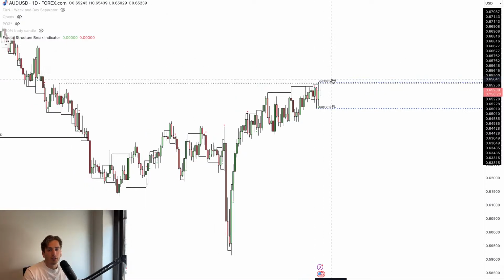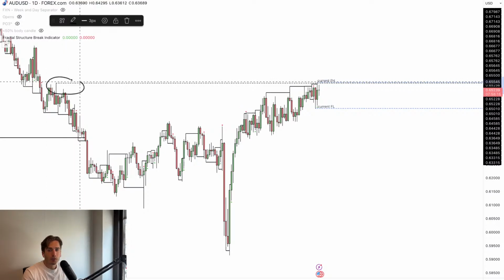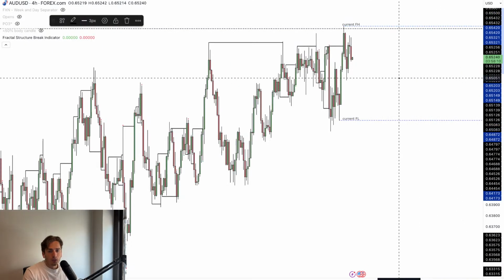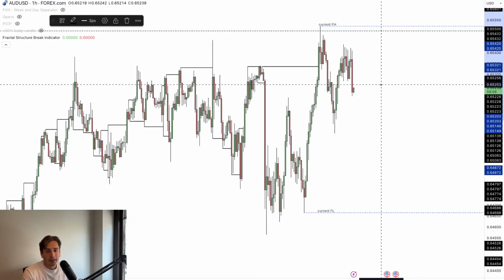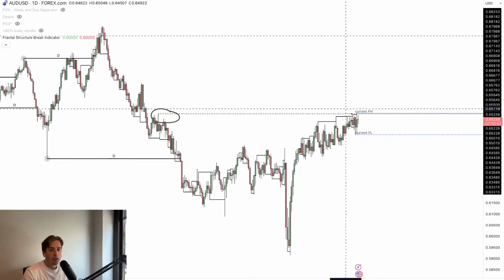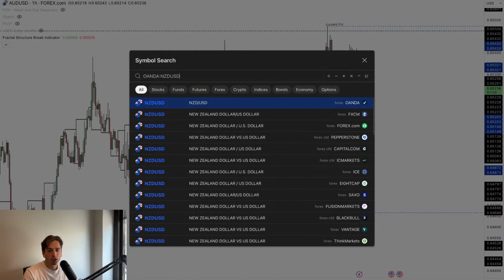AUD/USD started to sell off a little bit. As we can see, we're at a very interesting level where we grab massive liquidity above this high. This is the high that I've been anticipating for a very long time. I'm now looking for some bearish confirmation. There's not a lot of bearish confirmation yet, as the current fractal low is kind of like over here. So yeah, I am looking for a correction on AUD/USD, but I don't have any confirmation yet.